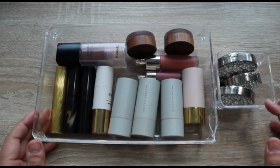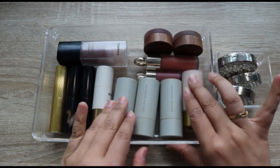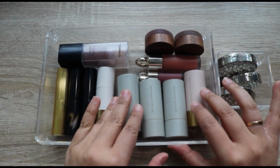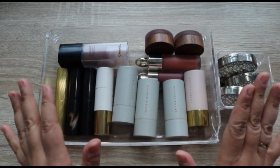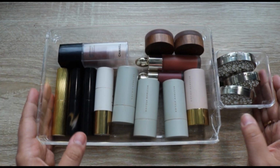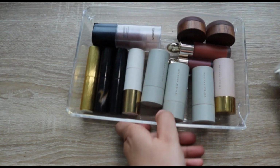So this is what we're left with. I don't know what to do with these two, but so far, the magnets in these absolutely drive me bonkers. But this looks so much better, guys, because it used to be stacked up. Now it's all laid flat and I can see everything. So I'm very, very happy with this. I'm gonna put this on the side and let's take out the second tray.